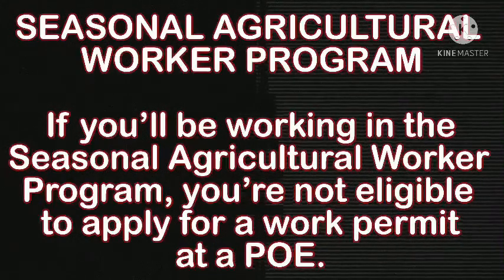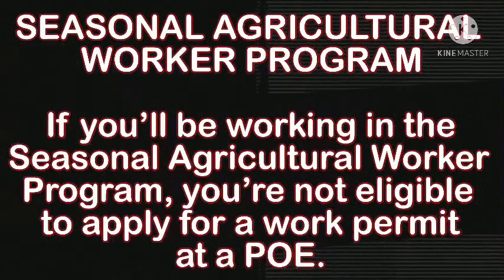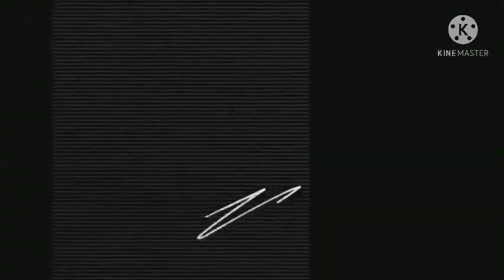Seasonal Agricultural Worker Program. If you'll be working in the Seasonal Agricultural Worker Program, you're not eligible to apply for a work permit at a POE.